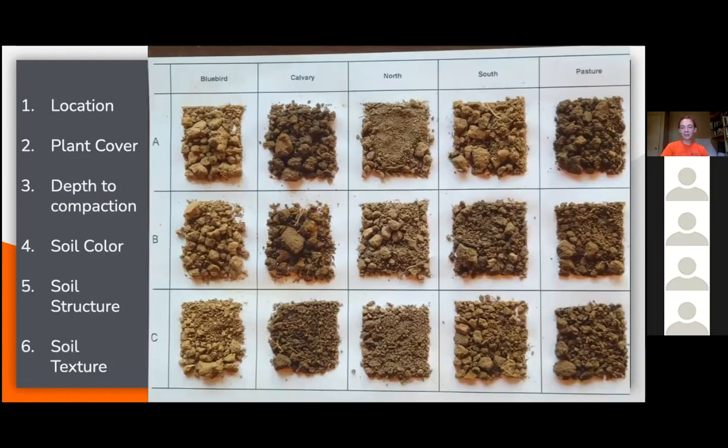So now that we know a little bit about the history, we'll look back at this, and it makes sense now that Bluebird would be the lightest, Calvary is the darkest, and pasture prairie is also pretty dark. So Bluebird, again, is the youngest. It was a sod farm, with very little organic matter left on it in the past. And Calvary is that remnant prairie that has been around for thousands of years without being really touched. And then pasture, it was ag land, it was tilled at one point since it's not a remnant, but in the most recent years, it was just a pasture, so it had a lot of organic matter. I believe, if I'm right, James said that it was a horse pasture.